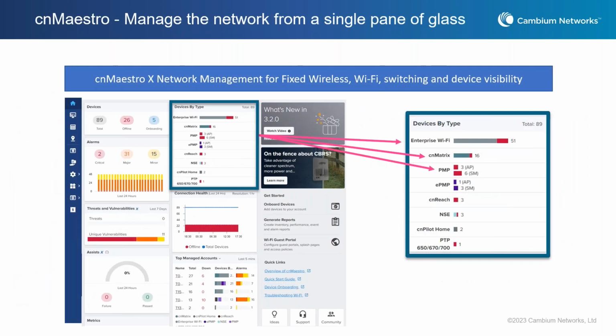Okay, go ahead to the next. CN Maestro, of course, if you're familiar with Cambium, I'm sure you've heard of CN Maestro. This is our single pane of glass management system. All of the products that we talked about today are managed by CN Maestro, plus all the ones that Matt showed on the One Network slide. You can do all your configuration and software updates. There are APIs that can connect back to your existing billing systems or customer care ticketing systems. So it's very full featured, with a broad set of capabilities across both the fixed wireless side as well as the enterprise Wi-Fi and switching side.